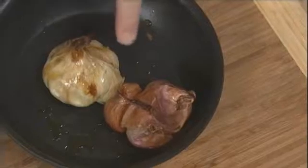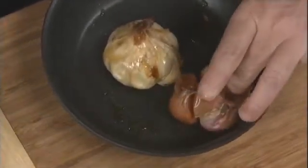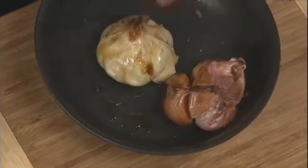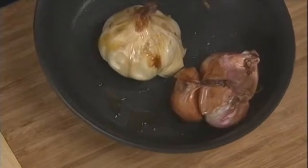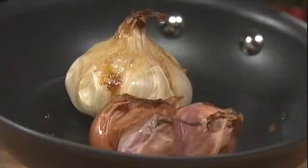So what they're looking for is to get it nice and brown all the way around. Exactly. Now, these are cool enough that I can touch them, but they're nice and soft. And at this point, you actually take them out. Right. And you use them as ingredients for the vinaigrette. Absolutely. What we do is we clip off the end of the garlic and we squeeze it out, and clip off the end of the shallots and squeeze it out on the cutting board.